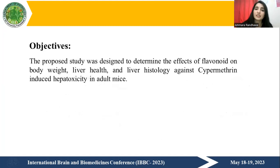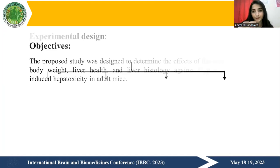So the objective of my study was to determine the effects of flavonoid on body weight, relative liver weight, and liver histology against cypermethrin-induced toxicity in liver.